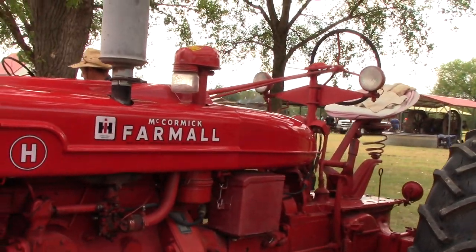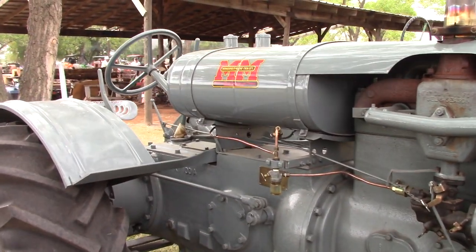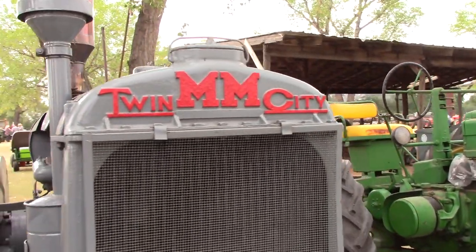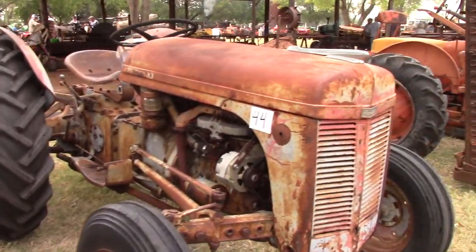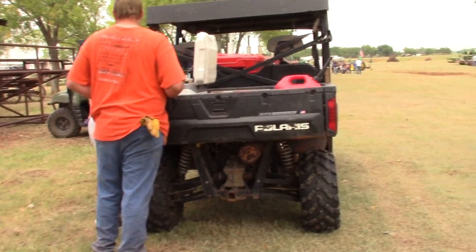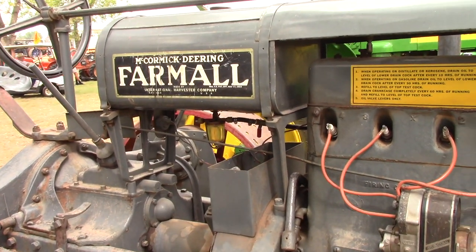Hi, I'm Pete. Here's a Farmall. No, wait, no, it's not. I thought I saw a great Farmall. That's a Twin Cities MM. Of course, we all know that ugly color. I don't know if that's the original color. Maybe Pete would know.